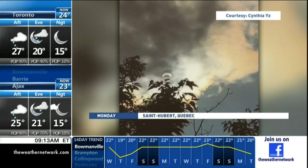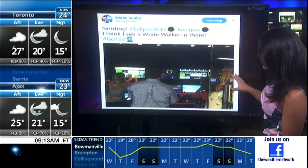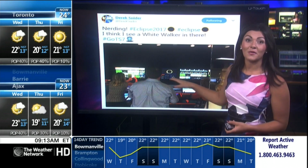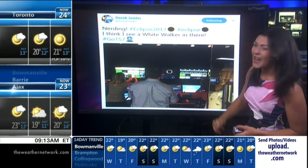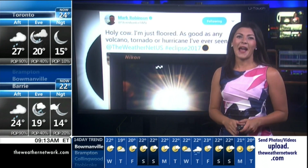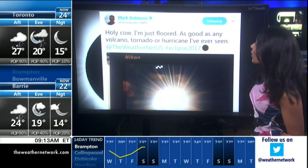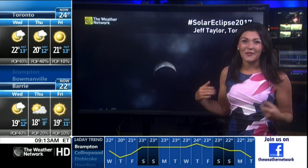When we come back, we certainly were nerding it out here at the Weather Network. This was a look at our studios yesterday, our control room, and this was the feed coming in, Mark Robinson's feed from Silver Point, Tennessee. That's when it was becoming totality, the moon completely passing over the sun. And Mark Robinson has experienced a lot, and yesterday he said, holy cow, I am floored. Just as good as a volcano, a tornado, a hurricane.